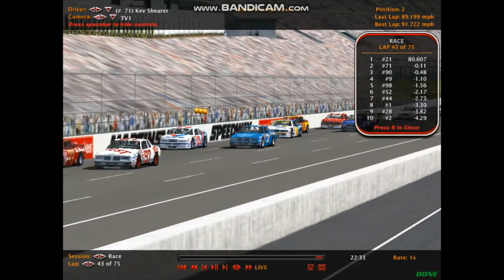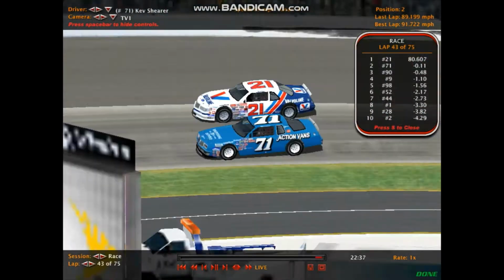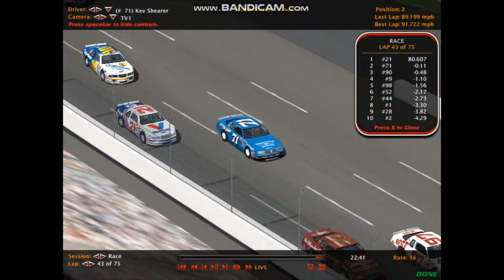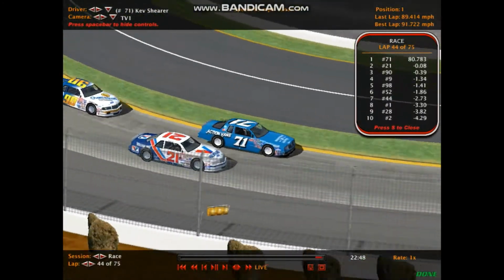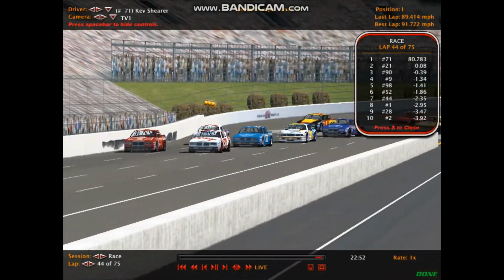And now it's a drag race between the 71 and 21 cars. Batson pulls back ahead in turn number 3. But Kev says no way, and he's going to go to the top spot. So lead change to number 1 here at Martinsville Speedway. Kev Shear takes the lead over Keith Batson. Charles Evers now in 3rd position here at the moment.